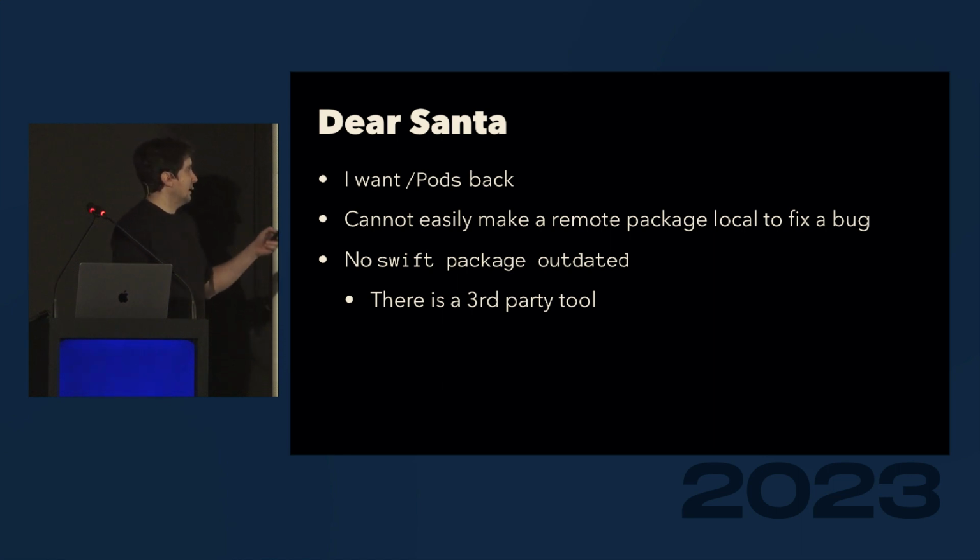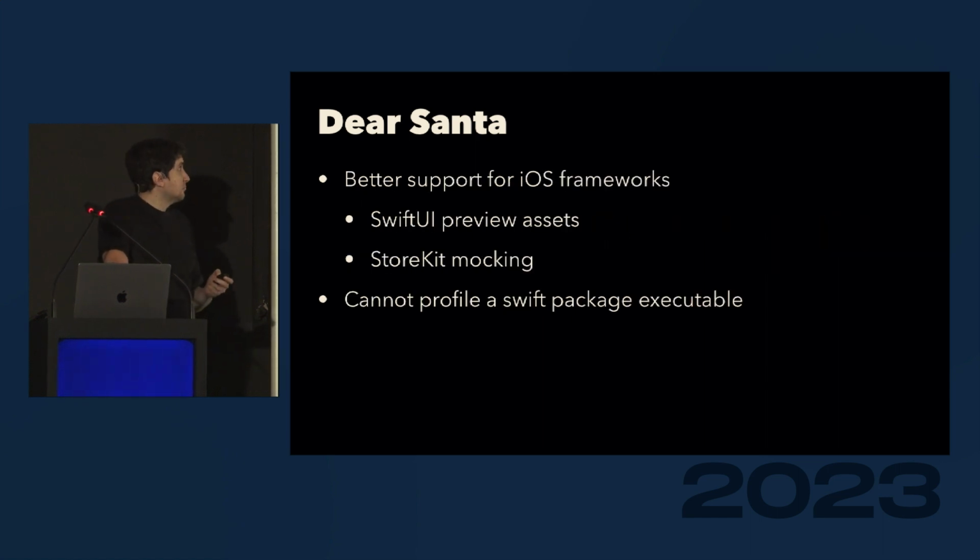Another thing: every reasonable package solution has a command to check what packages are outdated, especially if there's a new major version that you may consider. Swift doesn't have it. I don't know why. Pod has pod outdated, npm has npm outdated. In Swift, there isn't one. But someone created this very thing as a third-party tool, so you can get it.